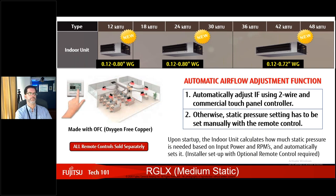Static pressure on the smaller ones, 0.12 to 0.80, up until about the 30,000, and the 36,000 to 48,000, we drop down to a 0.72 static. So it doesn't go 0.80 all the way throughout the line. We have to be aware, again, of our challenges. Model to model, we never want a cookie cutter Fujitsu. If we're sitting on the 48 because of a capacity, then we better dip into what the specs are on this. What are the changes? Never underestimate that there's a change. Fujitsu never has a cookie cutter approach to any of their equipment.